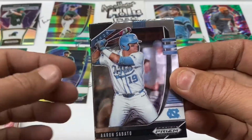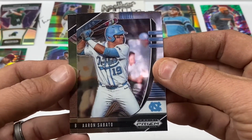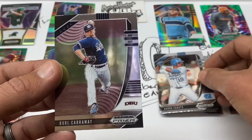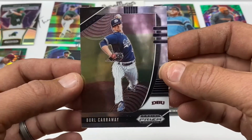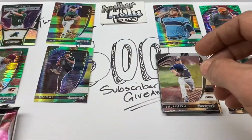Aaron Sabato. And hey, yo, I am by no means an expert on any of these players. If you've got some comments, go ahead and let me know, because like I said, I'm constantly trying to learn more about this and about these players that are coming up. Earl Carraway. Oh, all right.